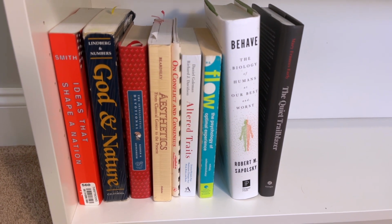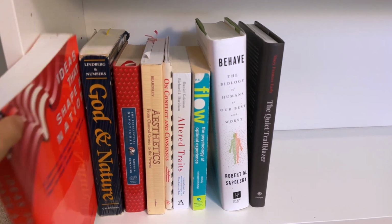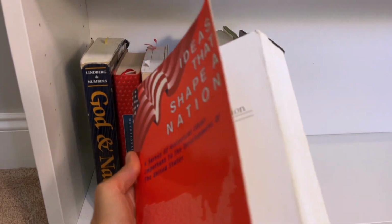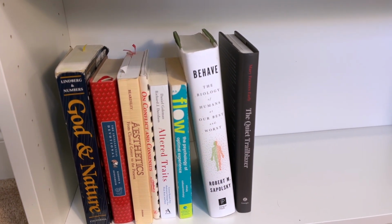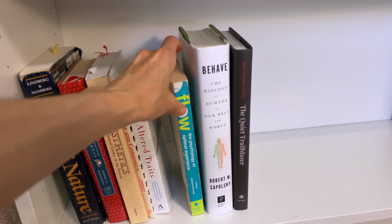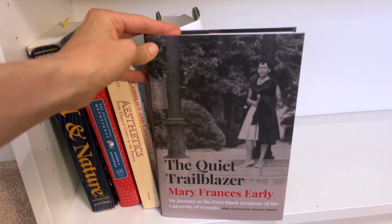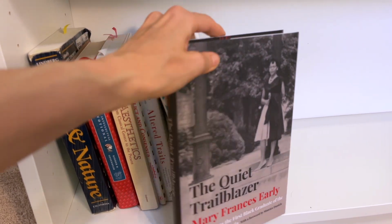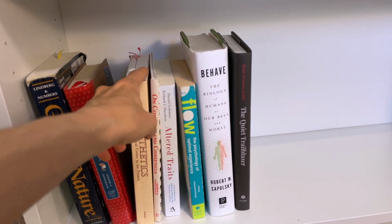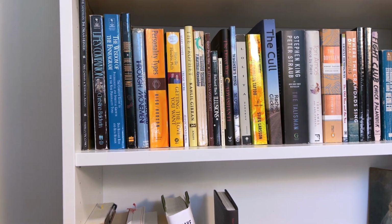And then here are some other books. So this Ideas That Shape a Nation by Smith was actually by my high school AP history teacher, and he was an amazing, award-winning history teacher, and he published the textbook that we used in the class. It was excellent. And Flow was a very important book for me. Behave is now my favorite nonfiction book. This book, The Quiet Trailblazer, I have not yet read, but I have met Mary Frances Early, and I really look forward to it. She is wonderful. And this aesthetics book was also very important and meaningful to me throughout my journey. So that about concludes those books.